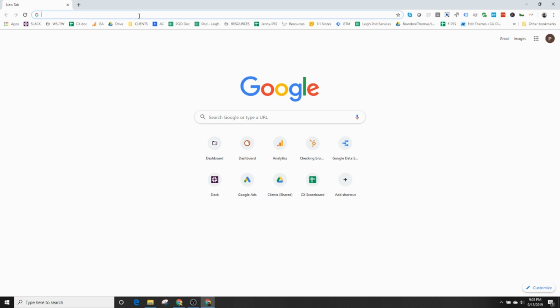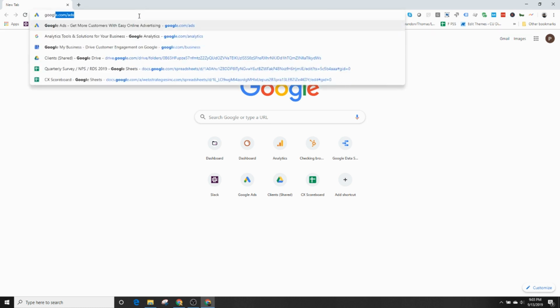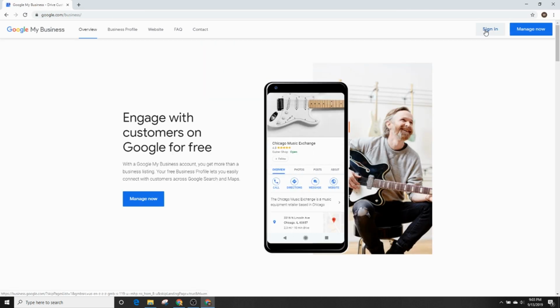Here we go. So your listing starts with a visit to google.com/business. If you don't have a Google account, you're going to have to create one. And once you do, it'll guide you through the steps to sign up. I'm just going to show you here the most important things to put in your profile in order to get the best bang for the buck for visibility for your farm.